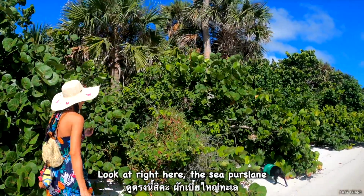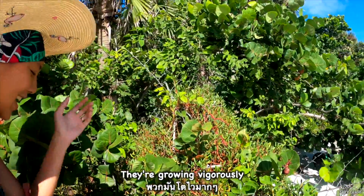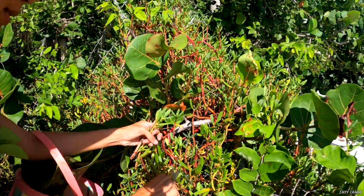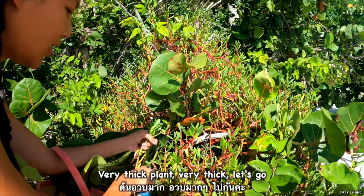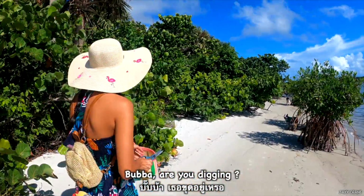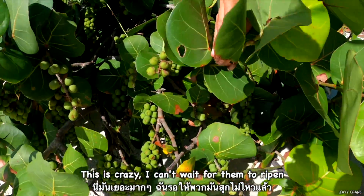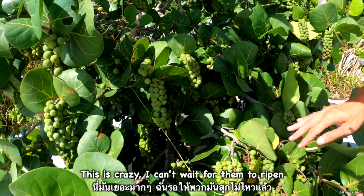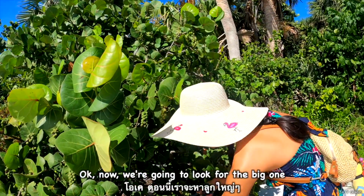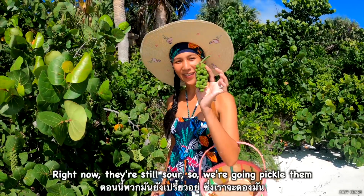Oh, look at right here, the sea purslane. They're growing vigorously. Like this word. Yeah. Wow. Very thick plant. Very thick. Let's go. Baba, are you digging? Oh. This is crazy. I can't wait for them to ripen. Okay, now we're gonna look for the big one, because right now they're still sour, so we're gonna pickle them.